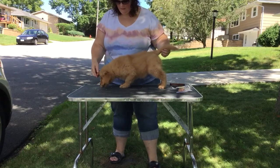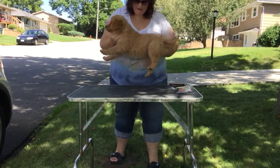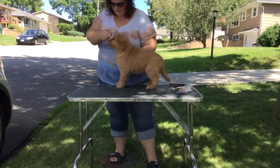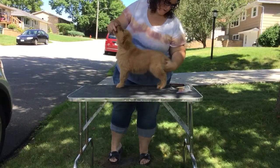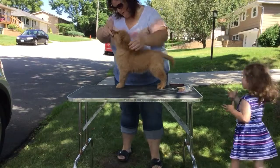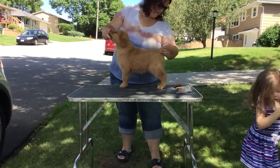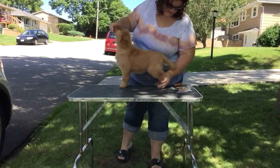She's got more leg under her than Peach does. I don't know if that's good or bad, but at 9 weeks, that doesn't bother me. She doesn't have quite the bend through the stifle that Peach has. Peach has a lot of bend.